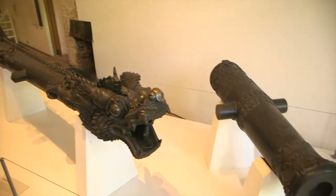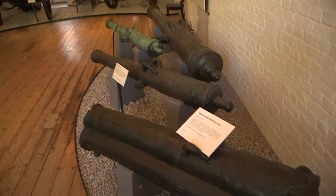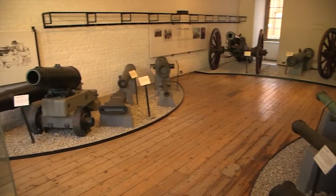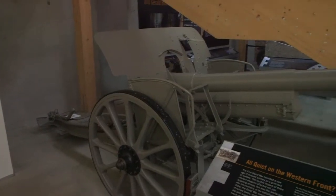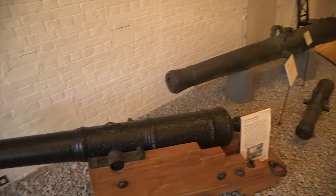The guns here are rare and come from many different nations and eras. The collection at Fort Nelson is ever growing. Each new year changes are made that improve the experience for visitors. Fort Nelson will continue on and bring knowledge and enjoyment for generations of people to come.